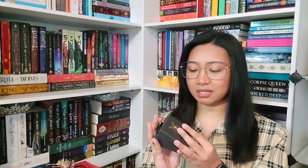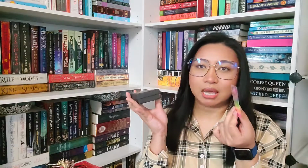So I use these very often. I have a lot still left because I haven't been doing it lately, but I actually prefer using these over the sticky tabs because I can remove them without damaging the books, because sometimes the sticky tab lifts a little bit off the paper. But these are much more minimalistic in terms of how they look on the side. These are also pretty inexpensive and pretty tiny, so you can use them as stocking stuffers.